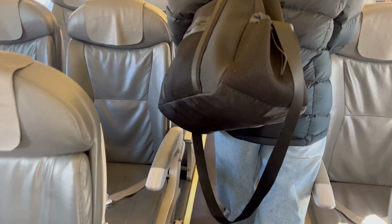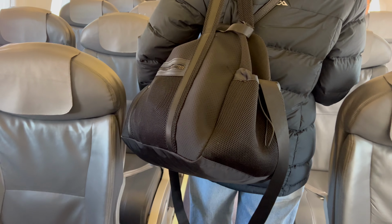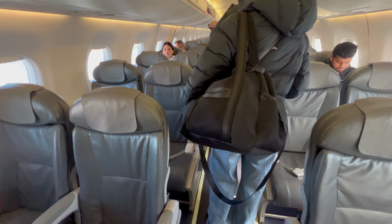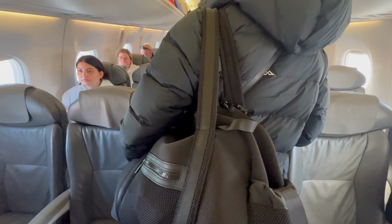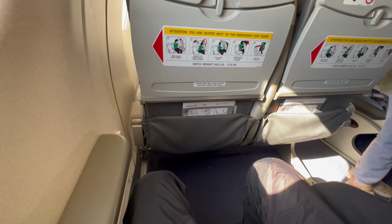So welcome on board National Jet Express's Brazilian regional jet. There's a total of 7 of these E190s in the NJE fleet. They have a total of either 104 or 110 seats depending on configuration. Nonetheless, they're in a standard 2-2 configuration. The great thing about this is you're guaranteed either a window or aisle seat.